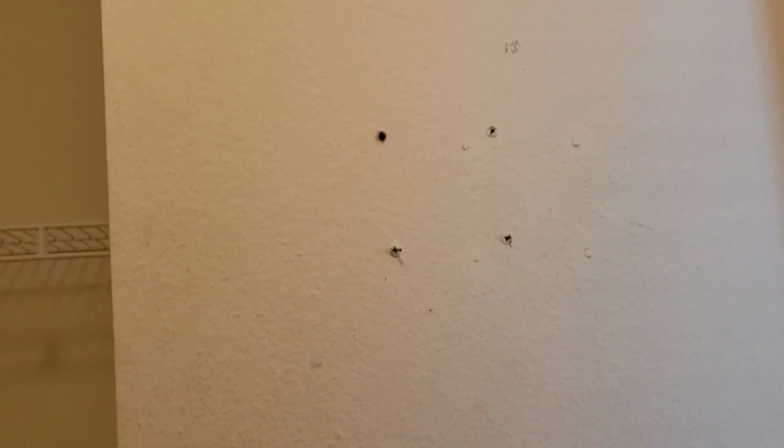Here's the other closet, her closet. It does have two closets. You can see a lot of scratches and paint and just wear and tear. So it needs some putty and some paint. It does have a linen closet as well.